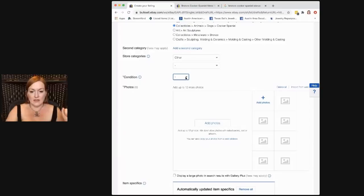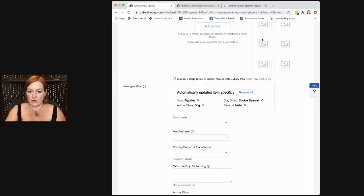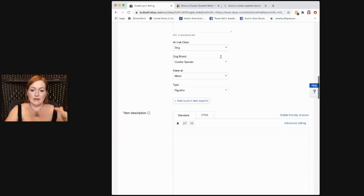Condition, used, and this is where you'll fill in whatever's wrong with it, a mark on a foot, etc., whatever it's going to have wrong with it. Then drop in your photos. Sometimes there will be item specifics here. I'm not going to add anything to most of this because I don't know where it was made. It already filled in some of this for me.